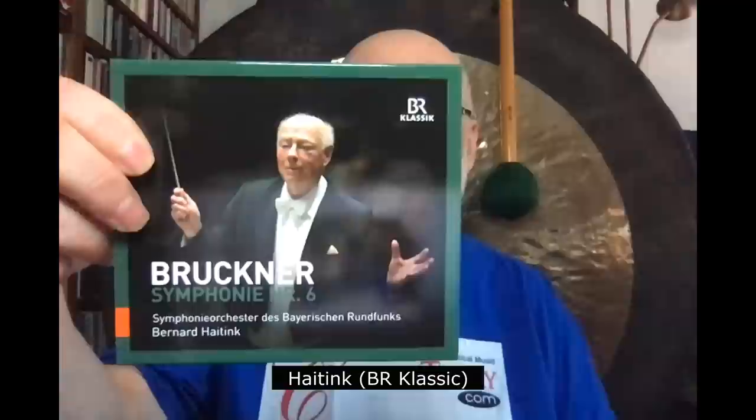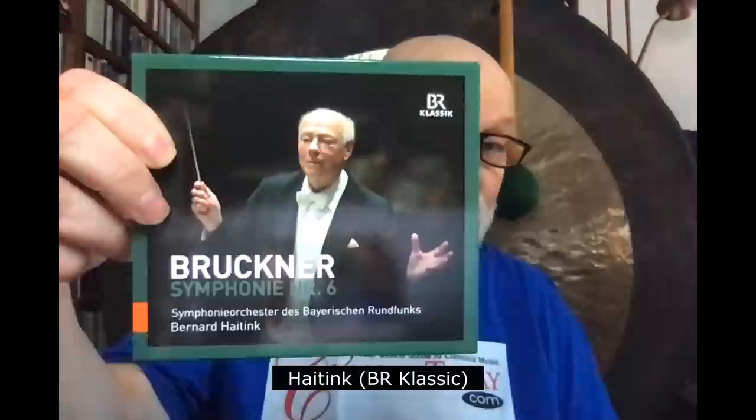Next, Haitink, his latest one. This is the one he did with the Bavarian Radio Symphony, and it's on their own label. And this is one of the best of Haitink's late recordings. It really is. It's a beautiful performance. He did a good 6th in his original Bruckner box with the Concertgebouw, somewhat light-footed, I think, maybe. But I think this remake is absolutely beautiful, and it's very nicely recorded. It's a gorgeous performance.